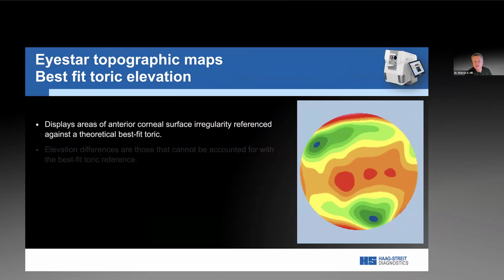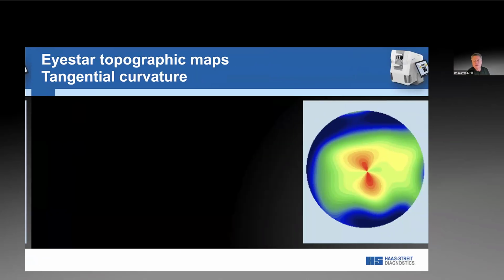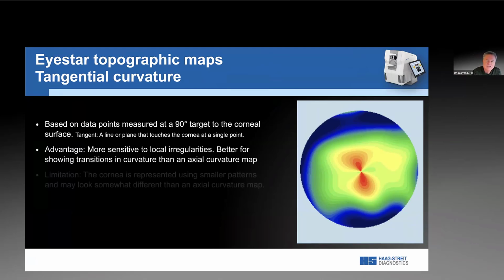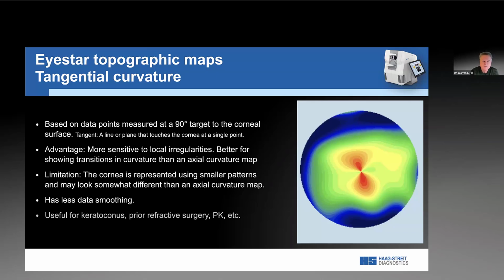There's also a best fit toric map, same exercise, except it's looking to see for a best fit above a toric reference model. And for those of you that may work with keratoconus or highly irregular corneas, it has a tangential curvature map. The tangential curvature map is a little bit more sensitive to local irregularities and showing transitions in curvature than the axial map. And it'll end up looking a little bit smaller, has less data smoothing. It's not used as much by us because we're more familiar with the axial map. And it's really useful for keratoconus, pellucid marginal degeneration, prior refractive surgery, penetrating keratoplasty, prior injuries, things like that.